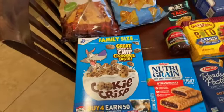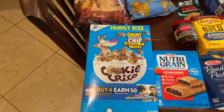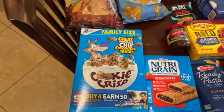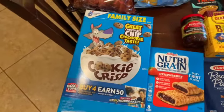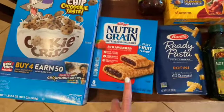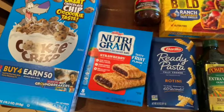So this is going to be a fun cereal that we're taking with us. I normally wouldn't really give them this, but we're going to be going to visit my in-laws this weekend. So we're going to be taking some fun breakfast stuff for them. I liked it as a kid, so who wouldn't like cookies in a bowl for breakfast, right? So this is also for the trip. Nutri-Grain bars for breakfast for Jamie, my youngest.